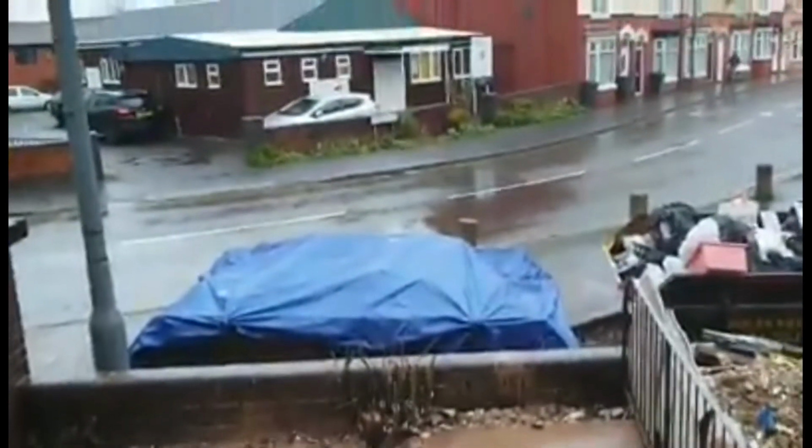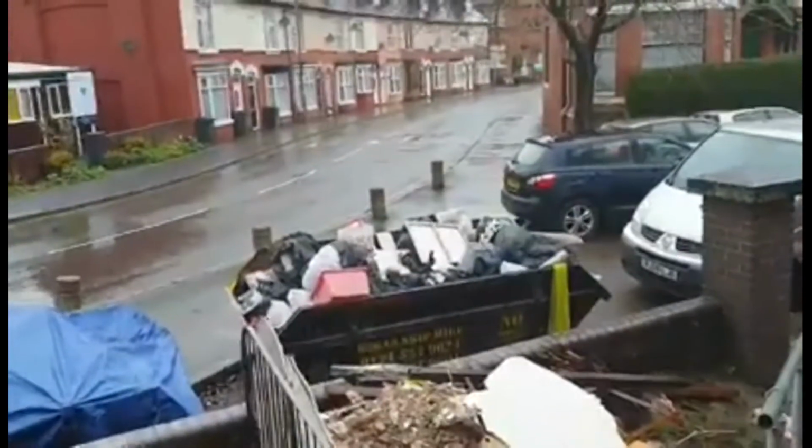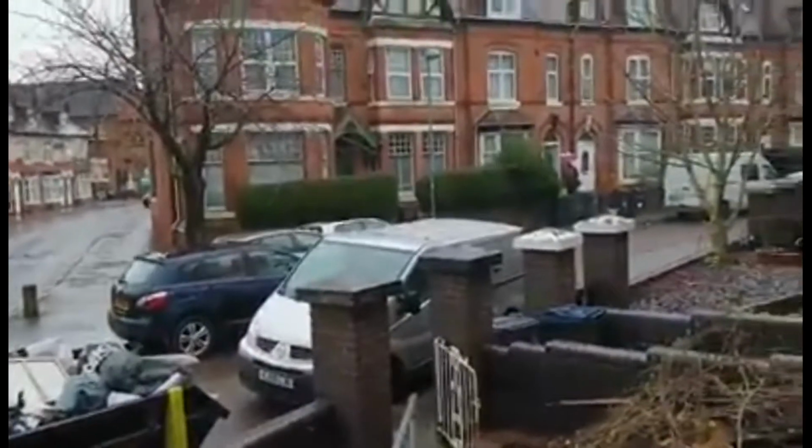So we've got the skip there. And then this is the area that we as KML are going to be heavily investing in as we want to turn it around. So let's go into the property now. So I told you there'd be lots of plaster.